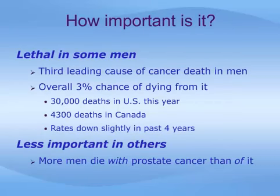Interestingly, prostate cancer may be deadly in some men, but less important in others. Overall, it is the 3rd leading cause of cancer death in men, and there is a 3% chance of dying from it. This translates to about 30,000 deaths in the U.S. this year and 4,300 deaths in Canada. Fortunately, death rates from prostate cancer have fallen slightly in the past 4 years.